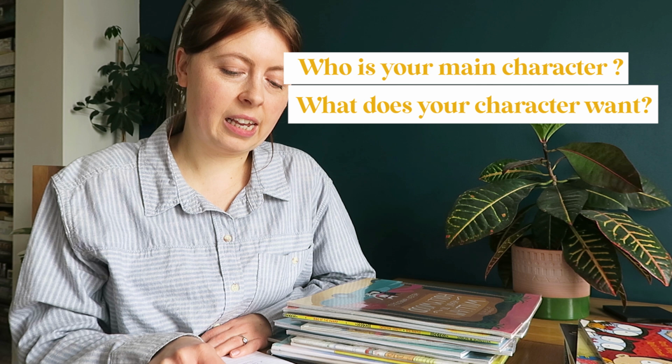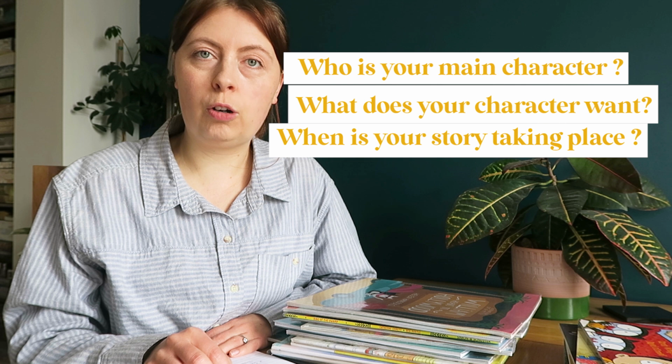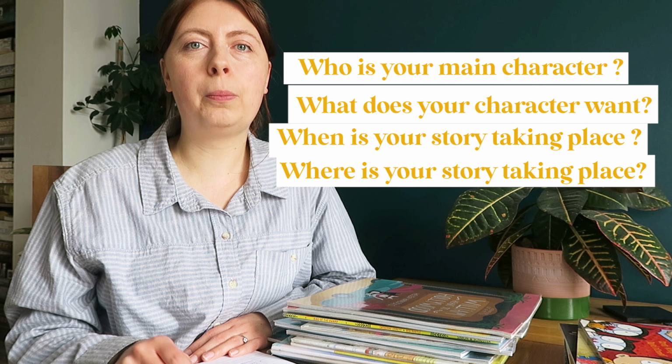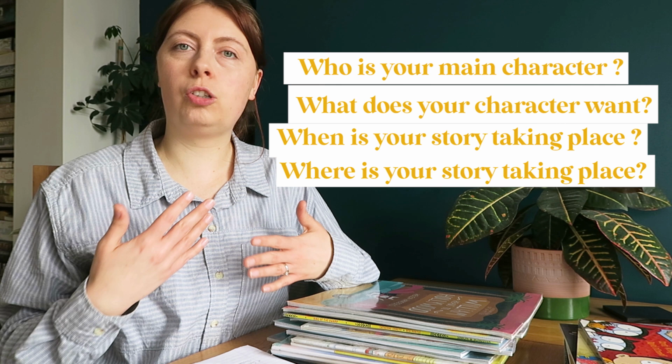When is your story taking place? If it's set in the past, you can use old-fashioned phrasing or different objects to show when it's set. Where it's taking place as well. You don't have to have a really long description, particularly because with picture books, the writing and the illustration should work together, but they shouldn't be doing the same job. So obviously the illustrations are going to show where the setting is.